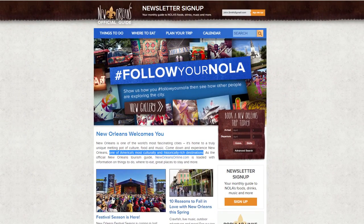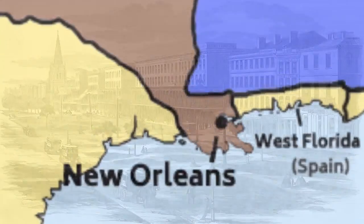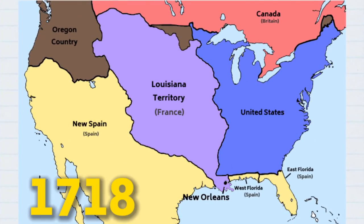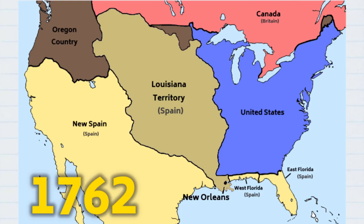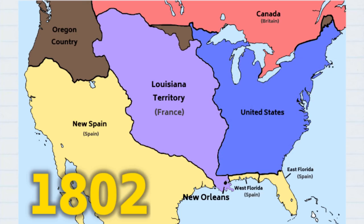But New Orleans wasn't always part of the United States. Back in 1803, it was located in the southeastern corner of the Louisiana Territory, which was owned by France, and then later given to Spain, and then secretly given back to France in exchange for some land in Italy, and then officially given back to France 2 years later.